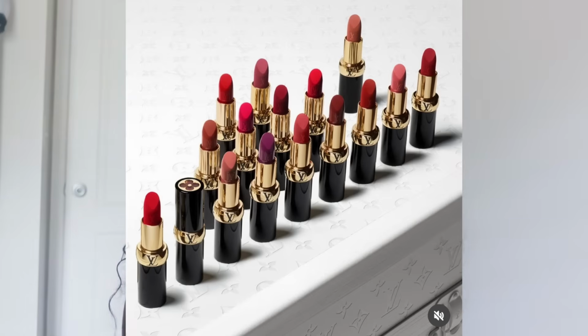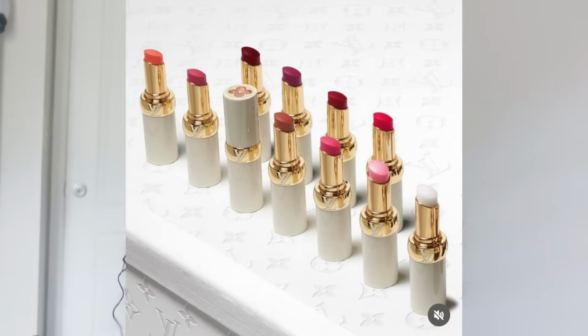These are some of the lipsticks you'll be able to purchase. And I was correct when I said, I'm sure there'll be a lot of reds in there because it just gives the target audience that Louis Vuitton would be going for. And this white packaging, these are the lip balms that you'll be able to purchase. Okay, let me tell you about the products.